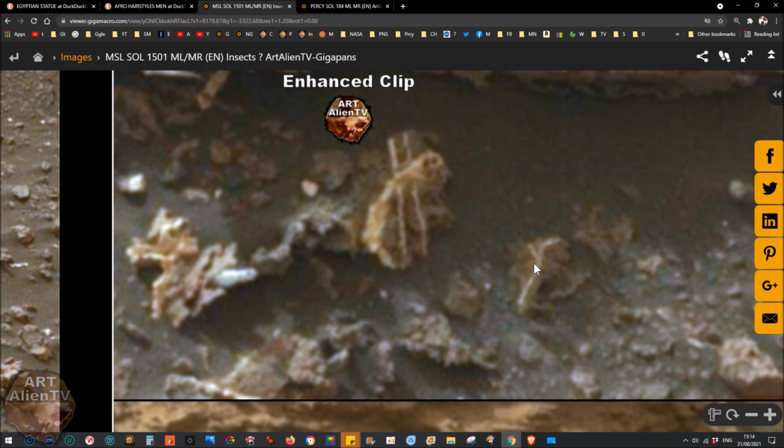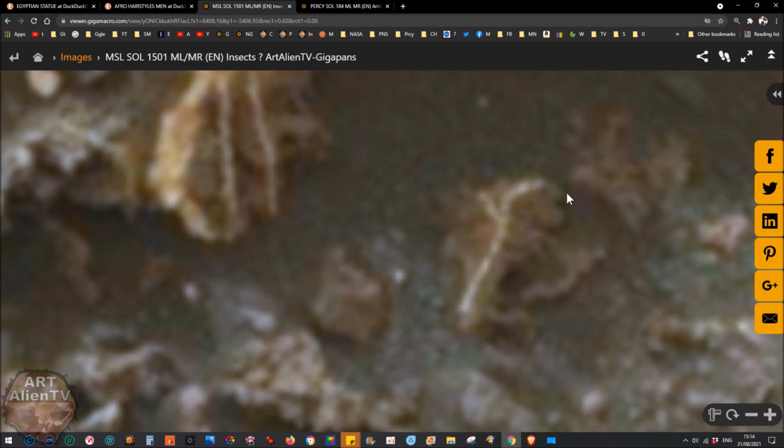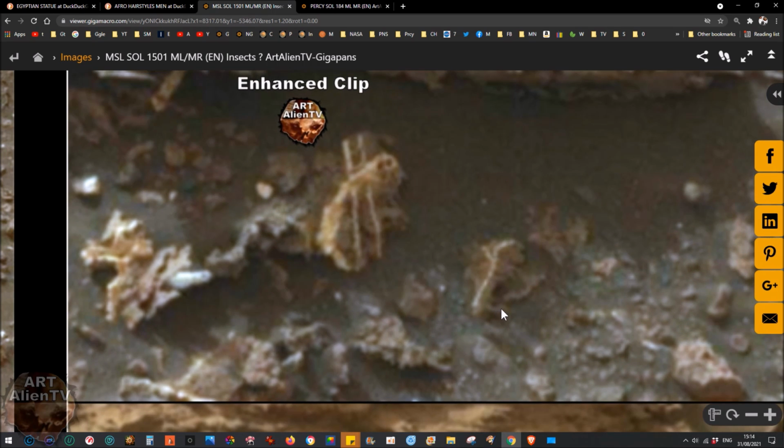Okay, and so does this here. There's like a head at this end, a limb there, another one here, not very clear. So a limb there. So weird.